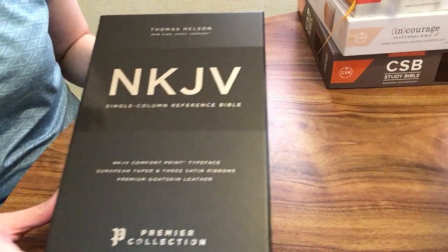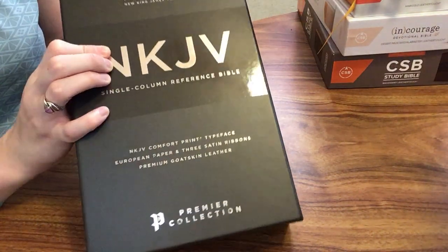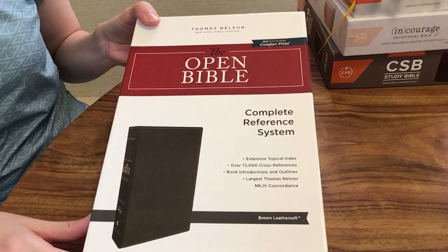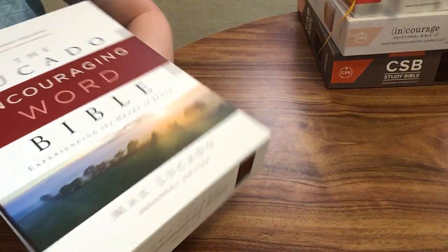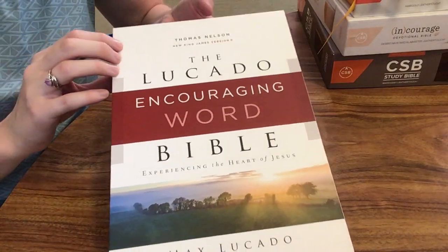This is the New King James Version Single Column Premier Collection. Love the font in this one as well and the layout. This is the New King James Version Open Bible. Wonderful reference Bible there. This is the Lucado Encouraging Word Bible. Maybe if I actually put it on the camera, that might be helpful.